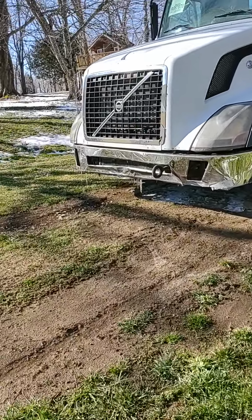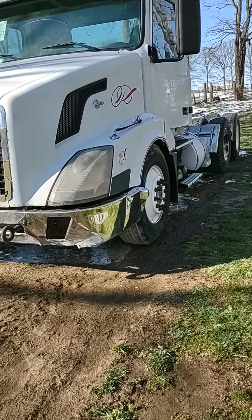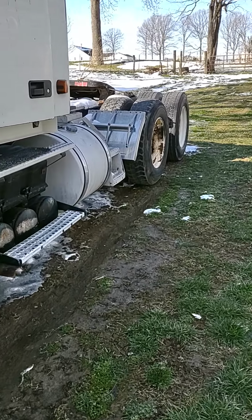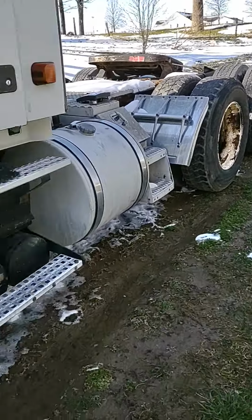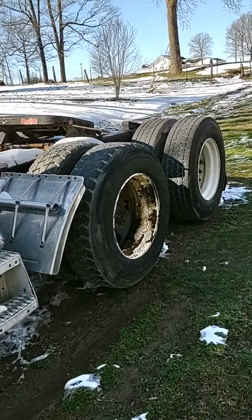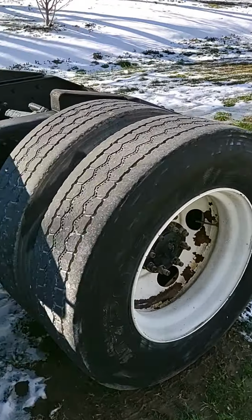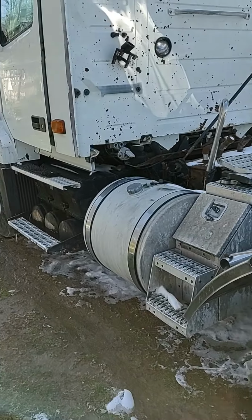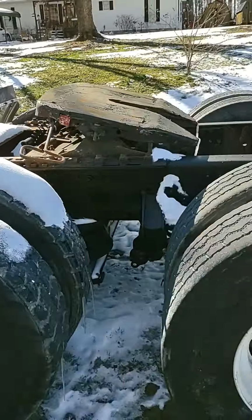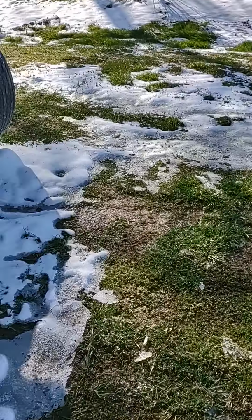So here she is. '05 Volvo VNM. It's got the D13 Volvo motor with a 10-speed. It's just a day cab. I'll walk around the truck and tell you guys about it. So, this truck I went and checked out last Friday. Not yesterday Friday, but the Friday before. It needed quite a bit of work. Needed some TLC.